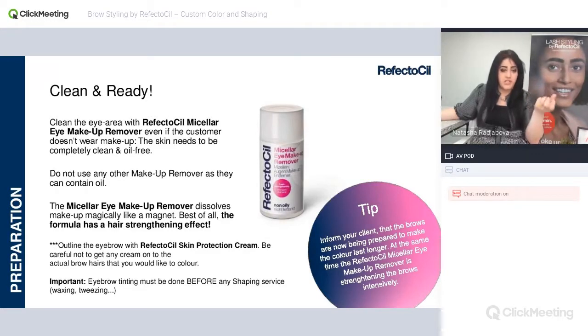I want to give back its nutrients and that strength to the hair. So I remove it with the eye makeup remover. So that's something nice to have in your station, is the RefectoCil Micellar eye makeup remover that is lash and brow strengthening as well. Okay.